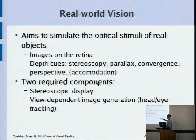But then that only takes care of the first depth cue, stereoscopy. All the other ones are not taken care of by that. For that, we need view-dependent image generation, where the image on the computer screen is not always the same, but is generated depending on where you actually are looking at it, which is very different from how you do things on a desktop. You can try that. If you run any 3D program and move your head around, the image won't change. And in VR, in order to make it work, it has to change.